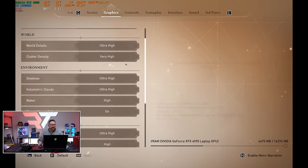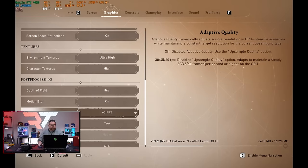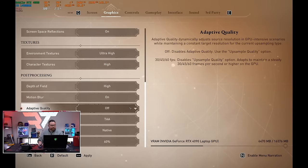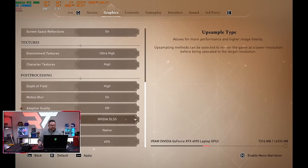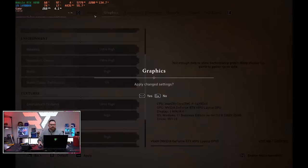So we're at very high, ultra, all that sort of stuff. We're gonna do adaptive quality. We're trying to get to 60 FPS. We're just gonna turn that off. We're gonna do DLSS. Let's go to performance. We're running at 4K. And there we go.